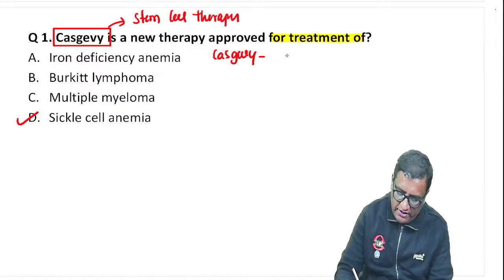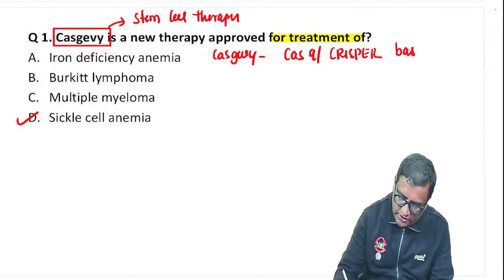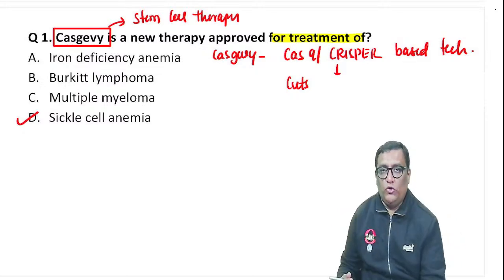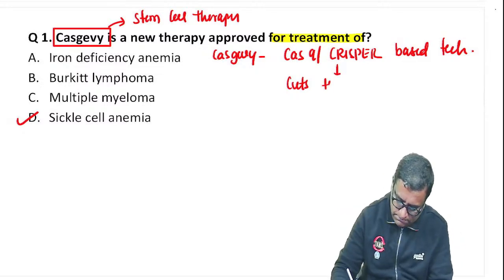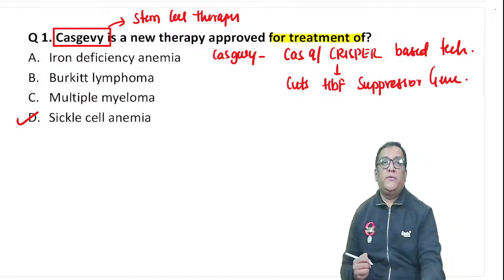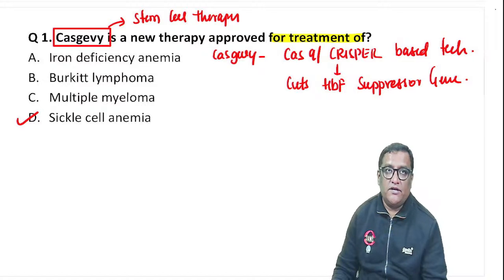CASGEVY is Cas9 or CRISPR-based technology, so a few questions can come from this. We insert this and CRISPR will end up cutting the DNA. We all know that. It cuts the HbF suppressor gene. What is the HbF suppressor gene? All of us have an HbF suppressor gene which suppresses our HbF production.